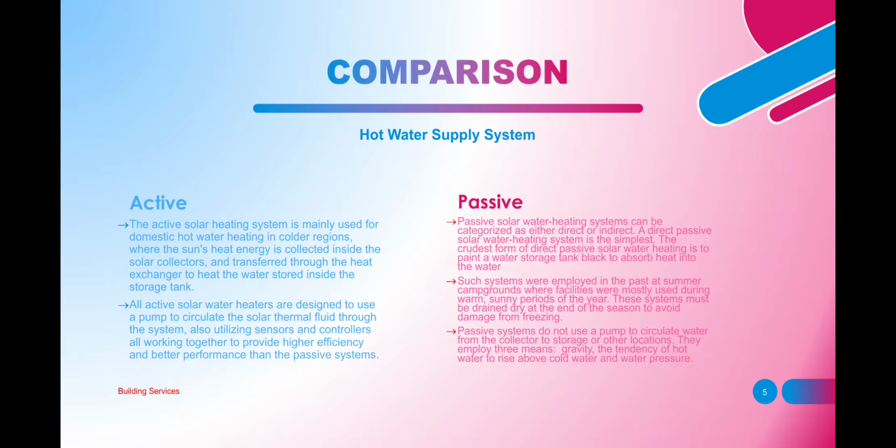All active solar water heaters are designed to use a pump to circulate the solar thermal fluid through the system, also utilizing sensors and controllers, all working together to provide higher efficiency and better performance than the passive systems. The passive systems can be categorized as either direct or indirect. A direct passive solar water heating system is the simplest.